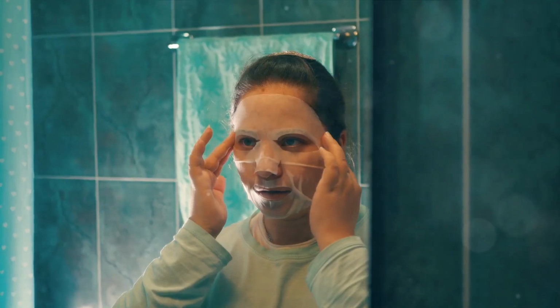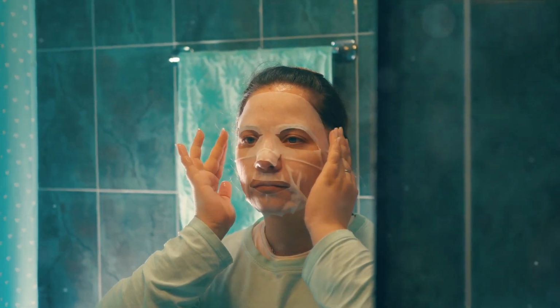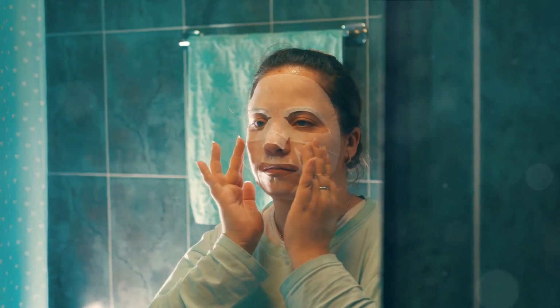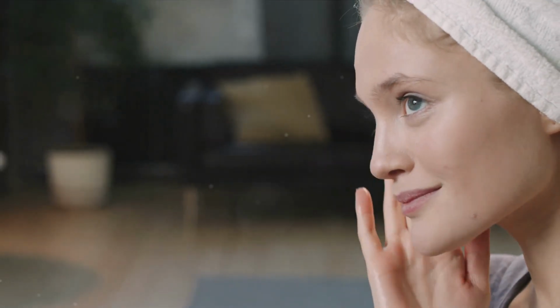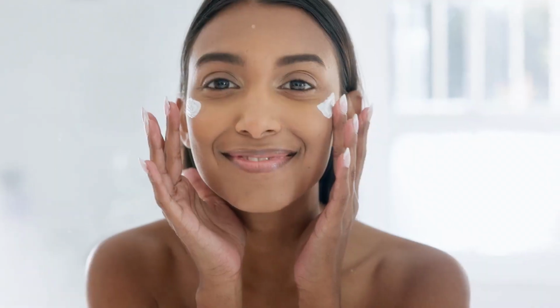Avoiding harmful substances is just as important. Steer clear of products that contain parabens, sulfates, and synthetic fragrances. These can irritate the skin and cause more harm than good. Lastly, don't forget about sun protection. Regardless of your skin type, a good broad-spectrum sunscreen should be a non-negotiable part of your morning skincare routine. And yes, even when it's cloudy outside.